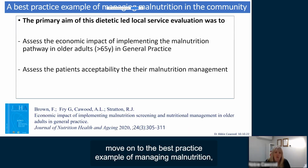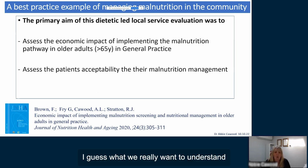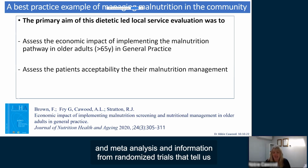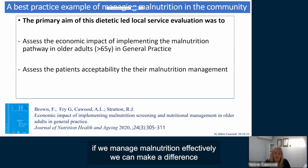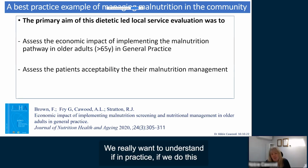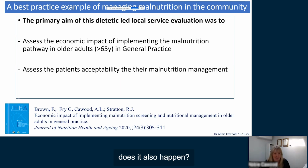And now if we move on to the best practice example of managing malnutrition, I guess what we really wanted to understand is, the information from NICE based on systematic reviews and meta-analysis, the information from randomized trials that tell us if we manage malnutrition effectively, we can make a difference, not only for the patient, but also have an economic impact, we really wanted to understand if in practice, if we do this, does it also happen? So this is the best practice example.